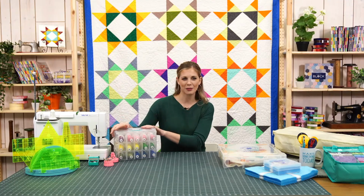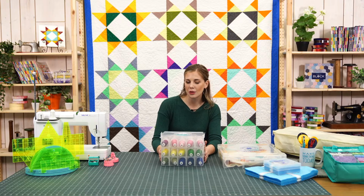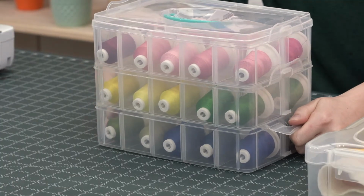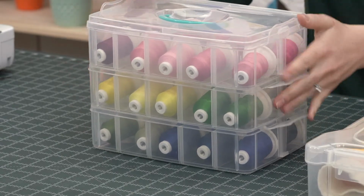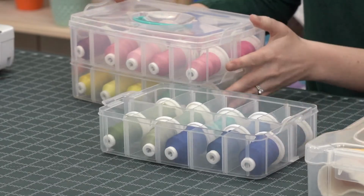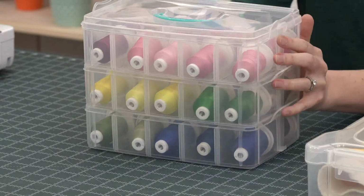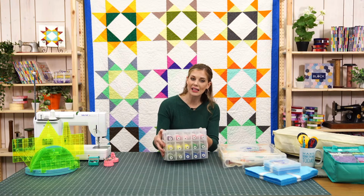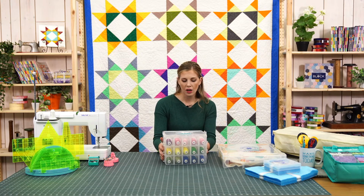We'll start here. The pretty rainbow. So we have this awesome thread storage box. It's got 3 tiers and they open like this. Just put lotion on my hands so my fingers are kind of slick. But then you can just stack and have all your pretty colors coordinated. And I love that you can see what color is where since it is a clear tote. You can easily see the thread that you're looking for without it getting dusty, which is so nice.